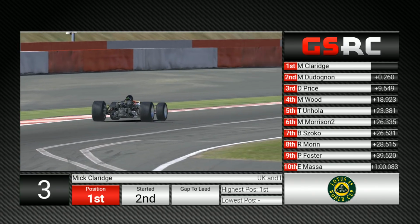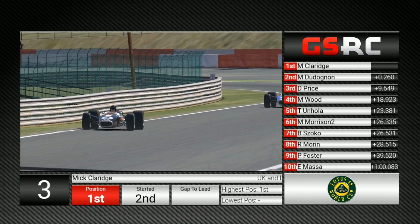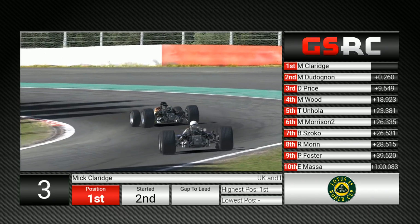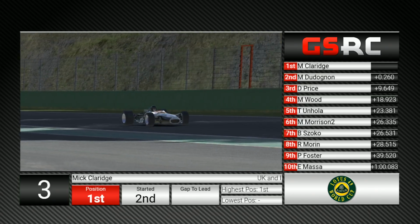Yeah, thanks, man. It's great to see the 79 guys coming over now as well. Saw some of the fast guys in practice, so maybe they'll show up next week, if they can put enough time in the car. But yeah, great to see them here. Nice 20-car field today. Mick Claridge, your winner.